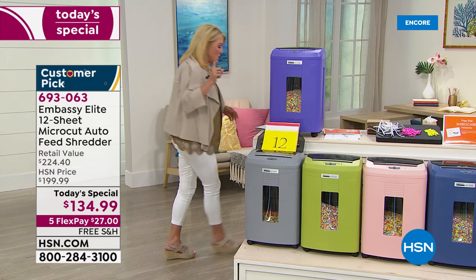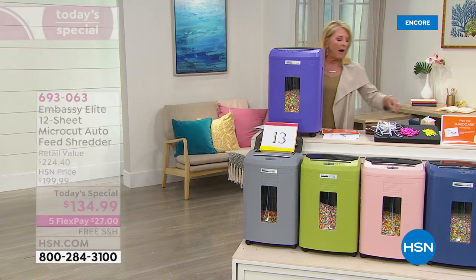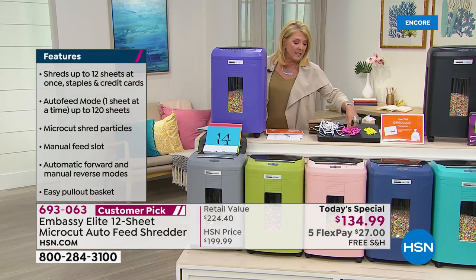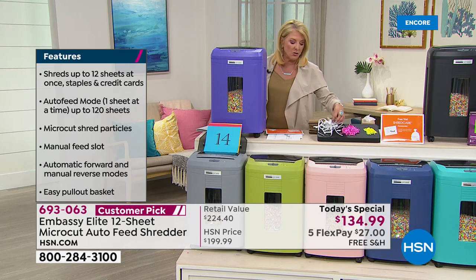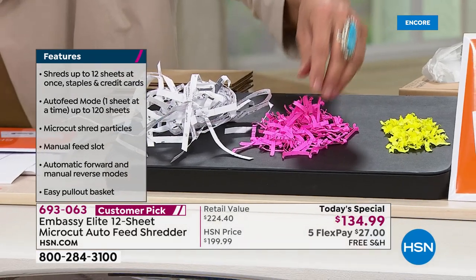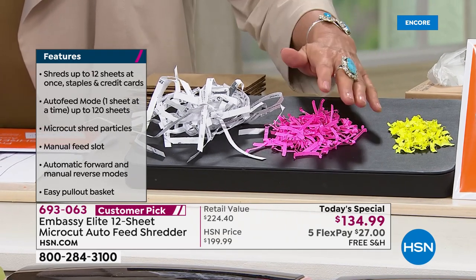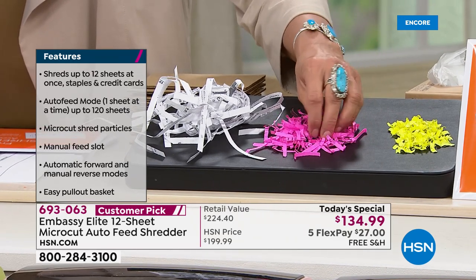Now, to talk to what Bill was speaking about, my old machine, up until I bought this one as a Today Special a couple months ago, did cross cut shredding. It didn't do the strip. I was a little more advanced. My old machine weighed a ton. It wasn't on wheels. It would always stop because it would overheat after I'd do just a little bit.